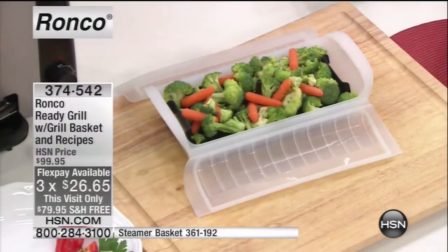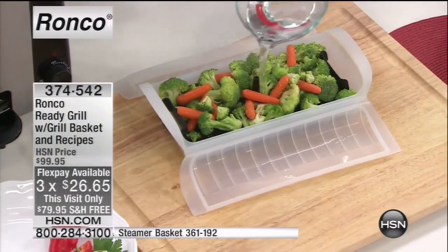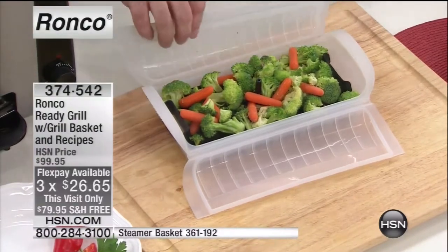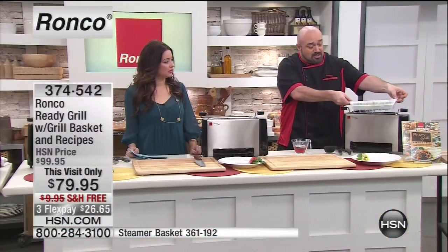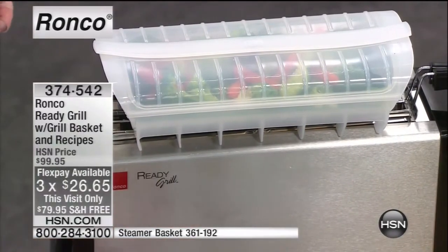Now, I've got this loaded with veggies. It could be pasta. It could be rice. It could be anything you want. Now, all I'm going to do is add just a little bit of water, just like that. Oh, you know, a little bit more. There's a fill line right inside. And now this simply closes, like that. Oh, it's silicone. And it fits perfectly and snug. It's designed to fit right on top of your Ready Grill. So as your food is cooking on the inside, you're doing all your sides up top.